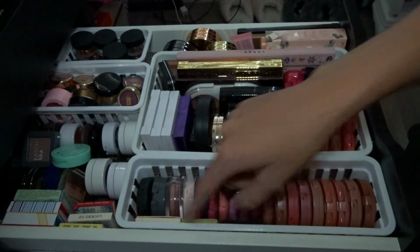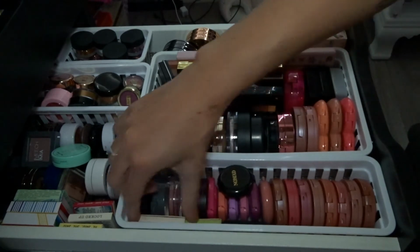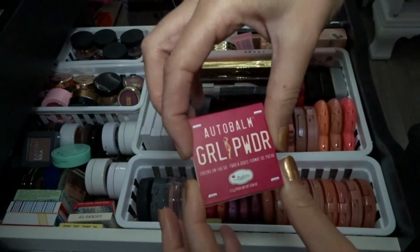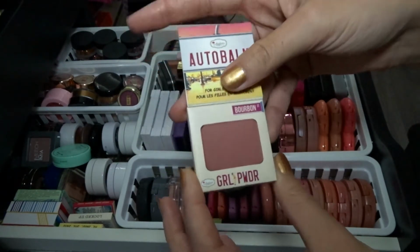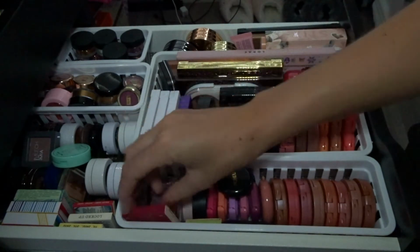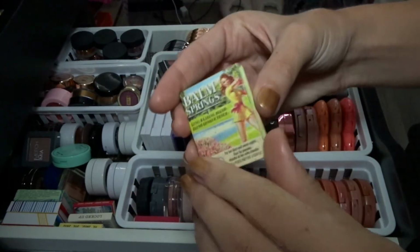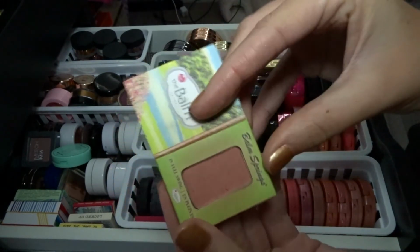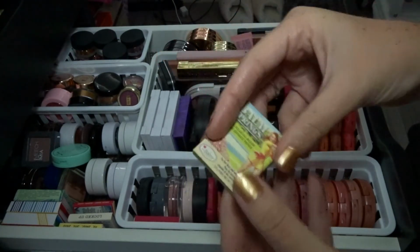And then down the side here, I have some that don't fit anywhere else. So I have the Orgasm Girl Powder in Bourbon Street. I got that one in an Ipsy bag. I have the Balm Springs blush, which I have a dip in because it was in a project pan, but I didn't get very far.